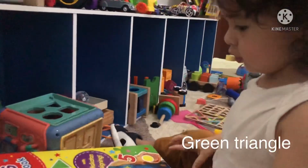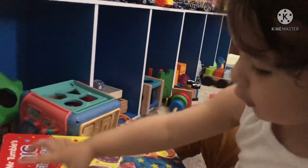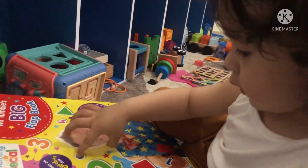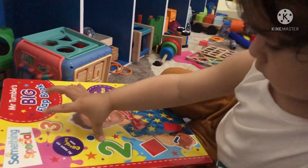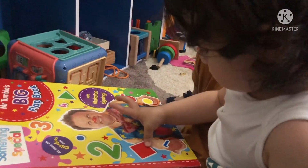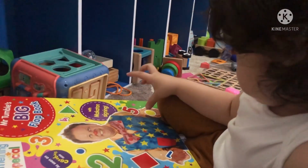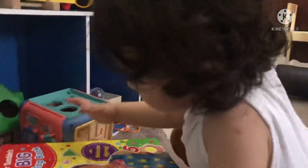Green triangle. Yeah. The face. Circle. Yeah. Circle. What's the color of the circle? A blue circle. Yes, it is. A red square. Yes, that is a red square. Good job. Good job.